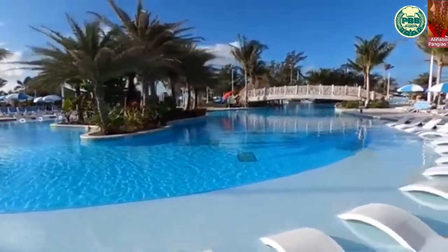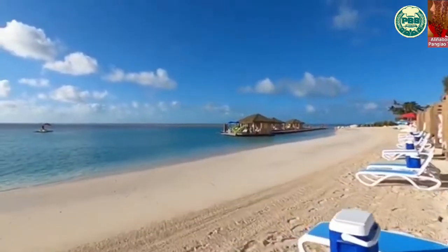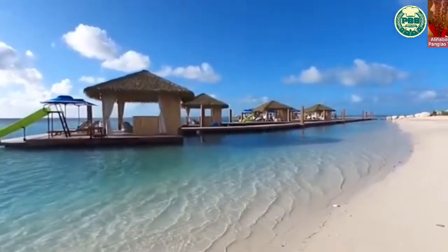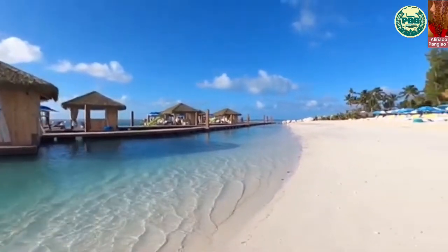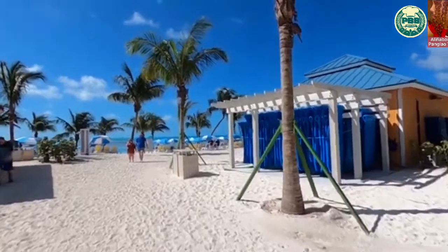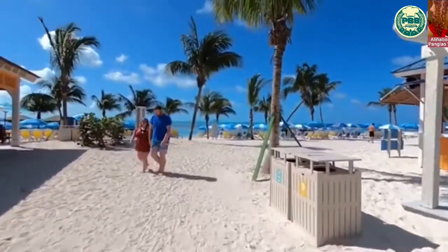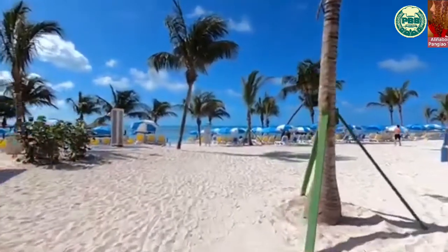Now I am heading back to the ship. Beach cabanas and floating cabanas here. This is definitely one of the best clear water and white sand beaches in the world, like Momo Beach in Panglao, Bohol, where I came from.